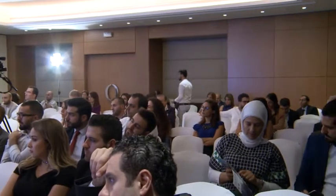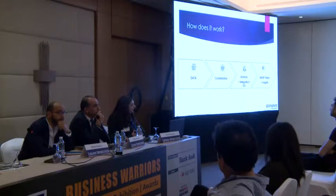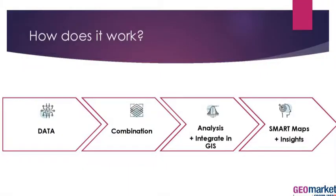So how does it work? You get the data, your business data. We combine it with other useful data depending on your business case. It could be demography, businesses, billboards, or any other combination. We analyze or integrate it within a GIS platform, and the output is a smart, intelligent map that can provide us insights into what's happening within an area.